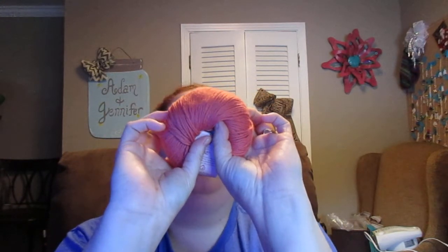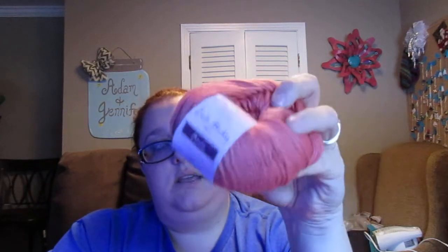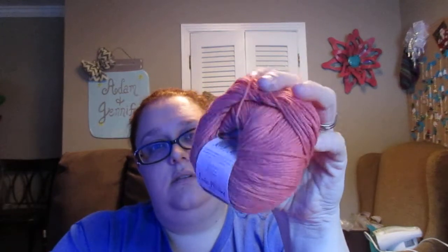I can't find it. It doesn't say anywhere else. And this yarn is 90% cotton, 10% cashmere. It reminds me of Sugar 'n Cream, but it is super soft. It looks like the Sugar 'n Cream, but it feels really, really soft.